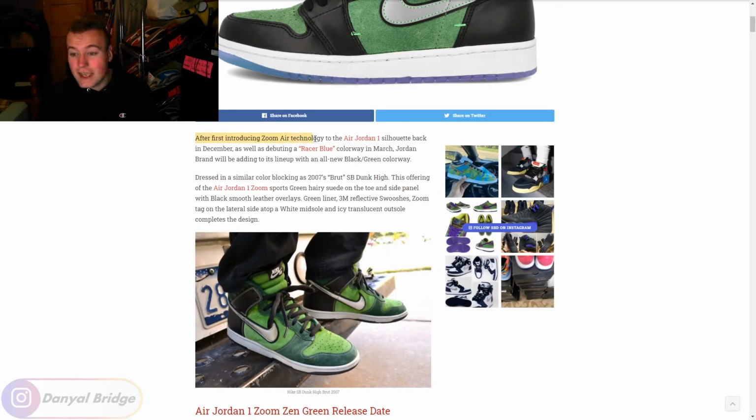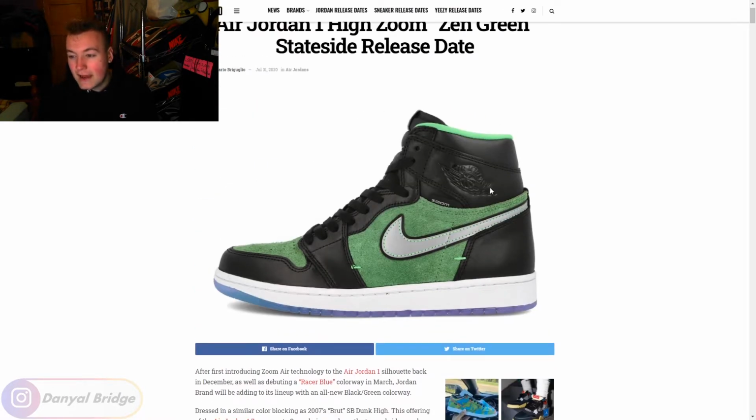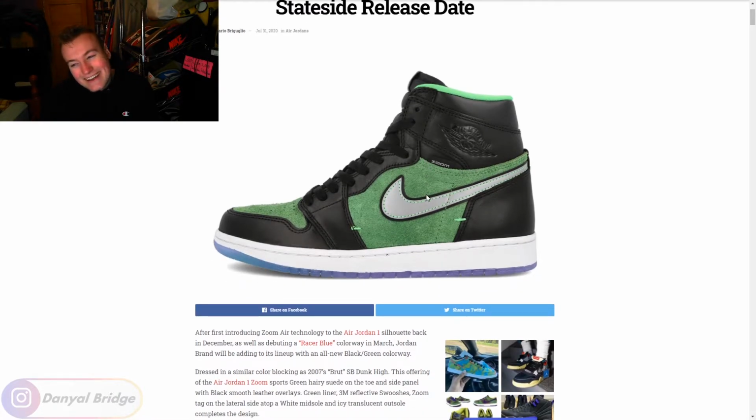After first introducing Air Zoom technology to the Air Jordan 1 silhouette back in December, that was with the Fearless pack when they did the full 3M one. That one was pretty wild. I actually really liked that one. That was probably my favorite one. Then, as well as debuting the Racer Blue colorway in March, which was good, but they used like a plasticky nylon material for the wings logo here, and I wasn't a huge fan of that. I wasn't super happy with it.